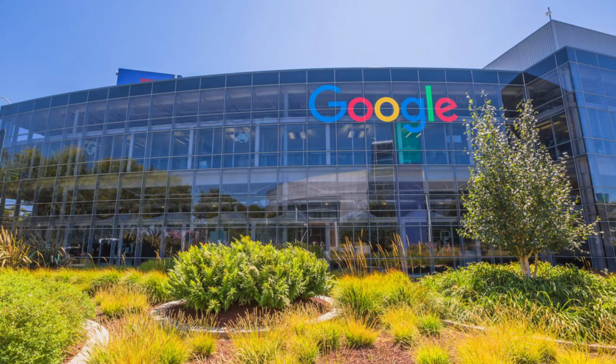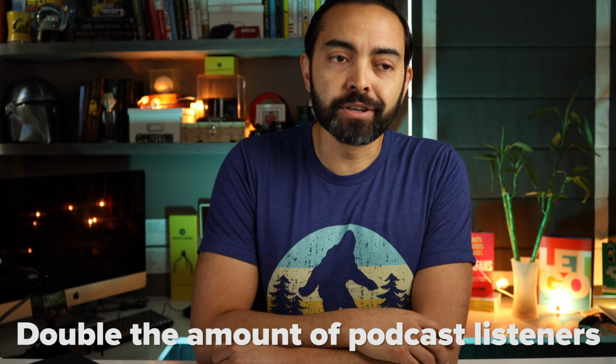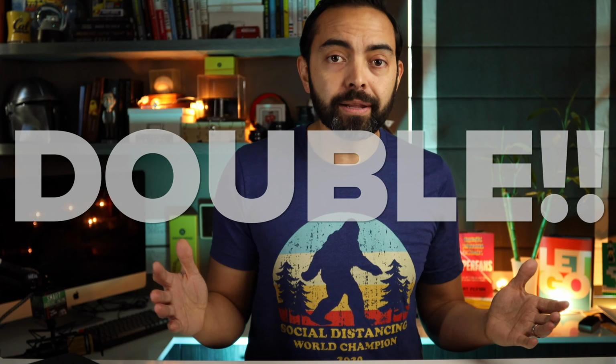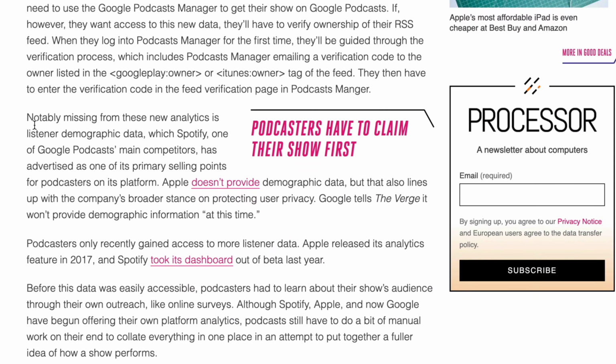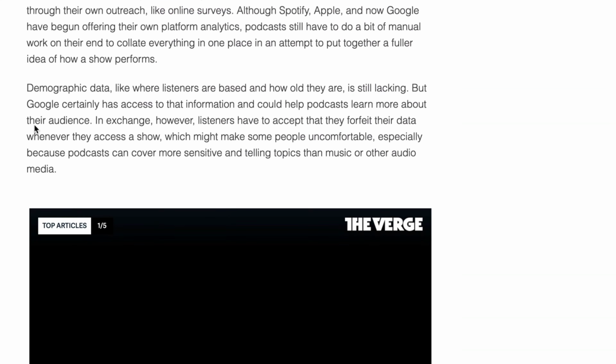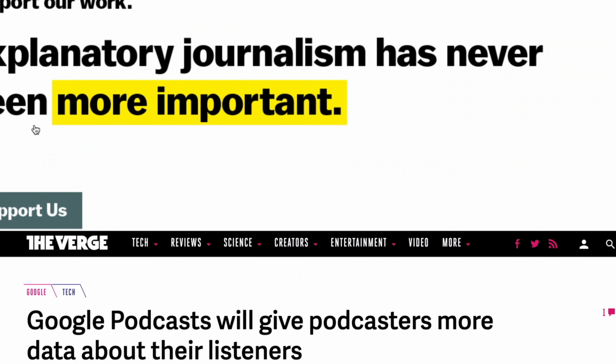It's really great that Google, a giant company with a lot of data and search engines, can help us get more. And they even recently shared that they want to double the number of podcast listeners in just a couple of years. So this is all really exciting, and I was so hyped up to hear about this. And here on The Verge, they even say how to do it: you claim your show, and you can even submit your show through it too. Demographic data, all this stuff. That's kind of what was promised, but unfortunately, it's lacking quite a bit.